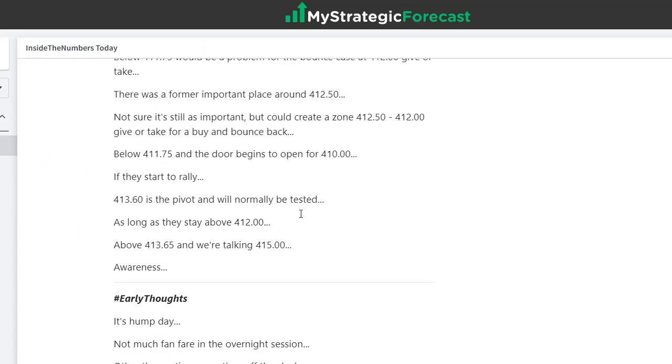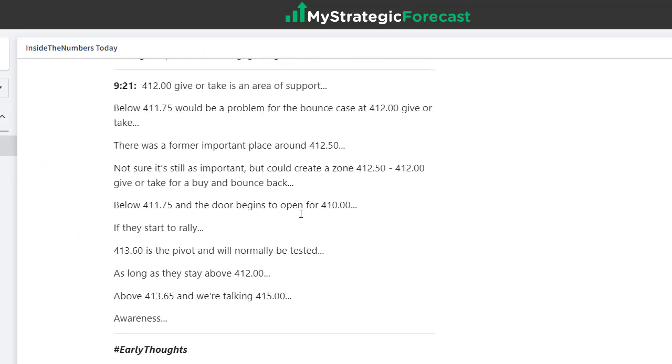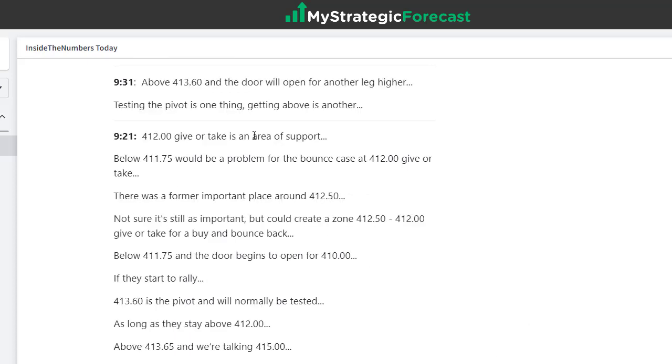You got the gist of a lot of what happened early on, didn't you? 0 dark 30, we already knew the numbers. Before the opening bell, 412, give or take, is an area of support. See, give or take. We had a former important number of 412.50. Early on, I was calling that a zone, but we narrowed it down later when they bounced away from the zone, came up close and bounced away. We just said 412 is now the number. You'll see that later in the notes.